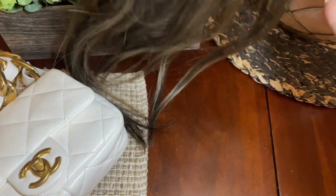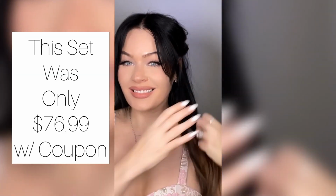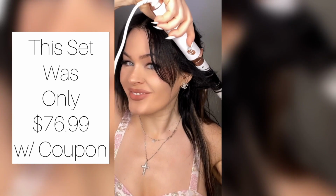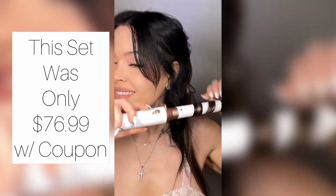This did even come straight. I'm going to do an unboxing and show you, and then show you how I style it. But these are actually, because they are human hair, you can style them. I did curl these. I don't have any product in my hair because I want to keep them clean and fresh as long as possible.